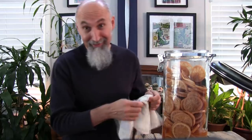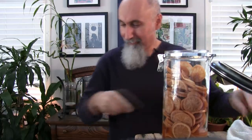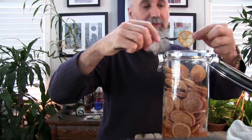Another thing I've done as well is, I know we're not in season right now, we're sort of in fall, but we bought some fruit when it was in season and we froze it. So we're going to make two, possibly three new batches of liqueur, okay? So let me show you this, because we can definitely eat the lemons as well.